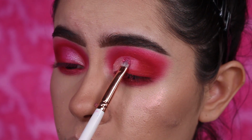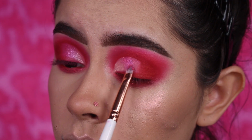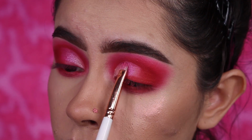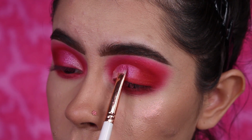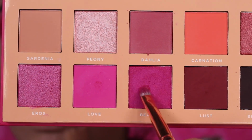This one was my favorite out of the palette. I just thought it was really, really pretty. And so I added it next to the really light pink shimmer, so it could create a really pretty gradient. I wanted to make sure that I used all the shimmers in the palette just so you guys can get a feel of them.